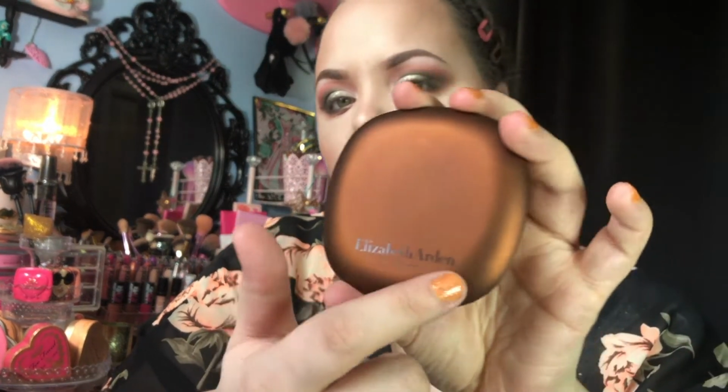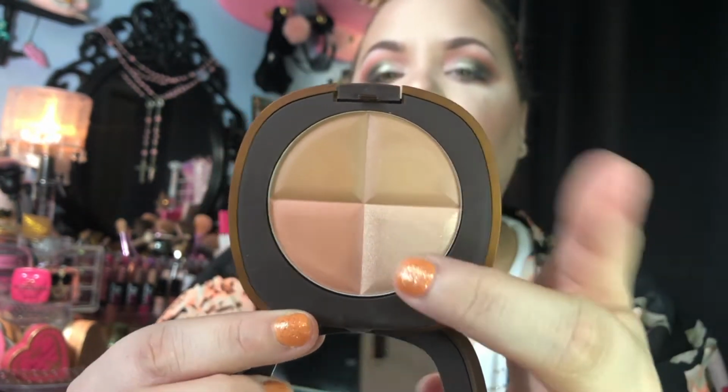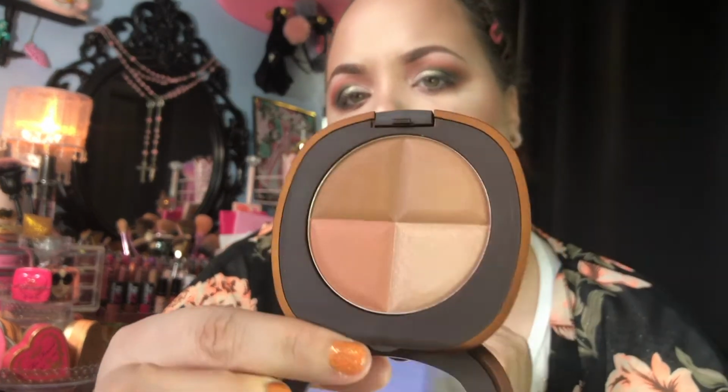It says Elizabeth Arden on the front, and then on the inside, these are always hard to open, I don't know why. The inside looks like this. So it actually has two bronzers, a highlighter kind of shade, and a peachy kind of shade. But I'm just gonna swirl them together and use it as a bronzer because that's what it's called. So I guess that's what you're supposed to do. I'm sure you could use them all separately, but since this is Deep 02, I feel like the highlighter might be a little dark for my skin tone, but swirled all together and used as a bronzer, I'm sure it'll work just fine. So again, this was $6.99 and originally retails for $36.